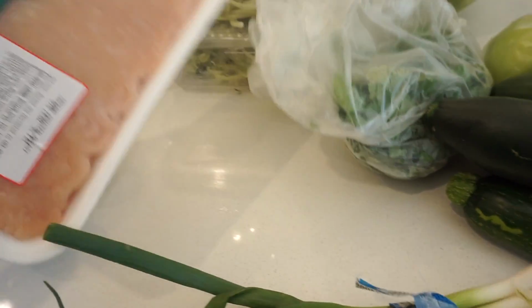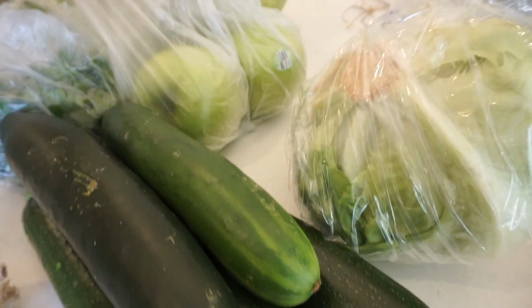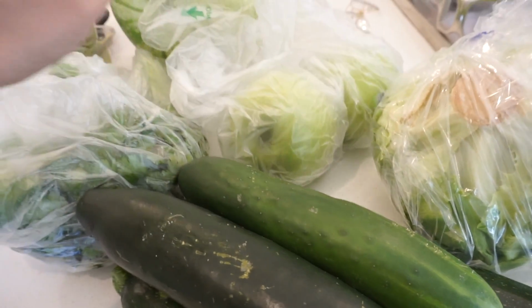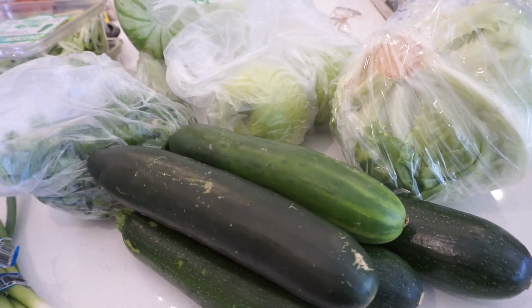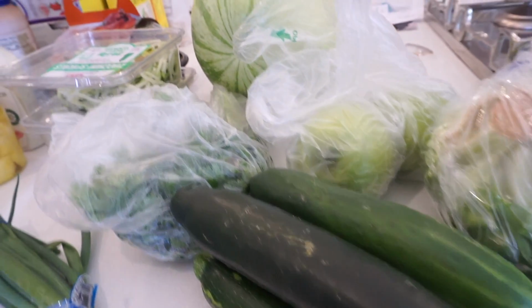But I did get some ground chicken. I usually get ground turkey, but I actually have some in the fridge. I got a head of lettuce, some green apples. We have red apples already, and I just get the Granny Smith, the Red Delicious, and I'll also get the Gala. So that's kind of our apple preference. And then Honey Crisp is our favorite, but I'm not going to spend like $3 a pound for apples.